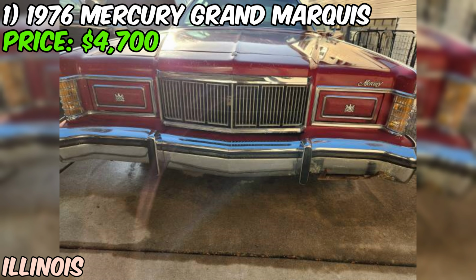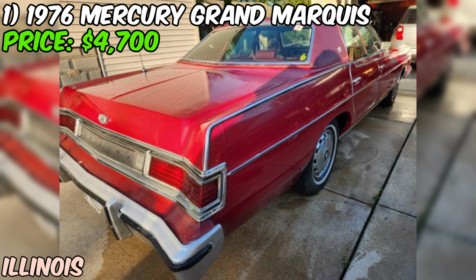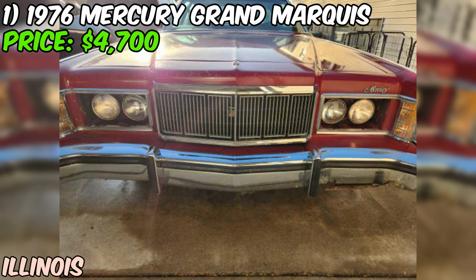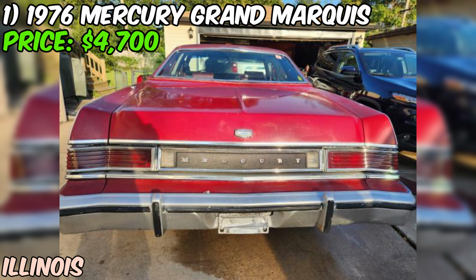With just 31,000 miles on the odometer, this car has barely stretched its legs. Under the hood, you'll find a gas-powered engine that's paired with an automatic transmission, making it a breeze to cruise down the highway or navigate city streets. The seller's description keeps it short and sweet, simply stating, "Old school, clean and runs great." While it's not the most detailed account, it does suggest that this Grand Marquis has been well maintained and is ready to hit the road with its new owner.